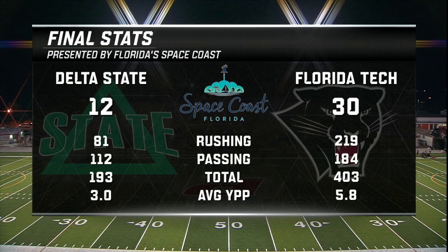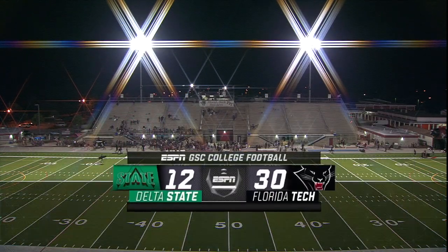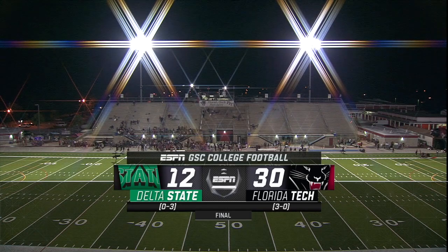It certainly does. That wraps it up for our GSC Digital Report. The final score here in Melbourne, Florida Tech 30 and Delta State 12.